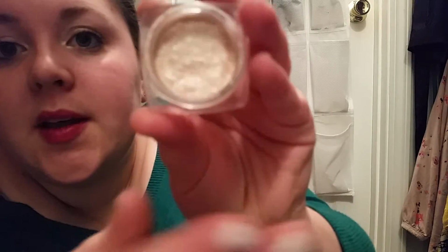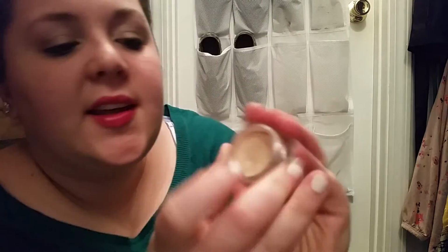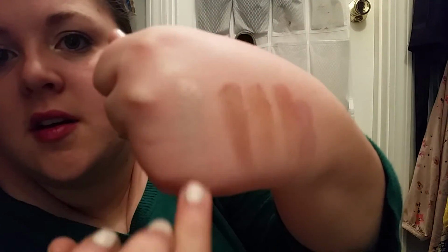But it is just a really pretty kind of shimmery, champagne-y color. It's a little more chunkier glitter. Such a pretty color, though. You guys can see that or not. I'm going to swatch it here. It's so pretty. This I love to wear on top.